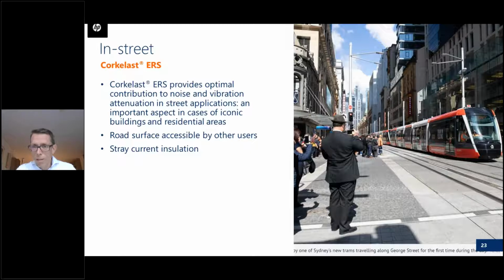Most of these tram systems make use of direct current systems, and there are usually quite a lot of cable and duct infrastructure located in the ground. So stray current prevention and insulation is a key point in designing in-street embedded rail systems.